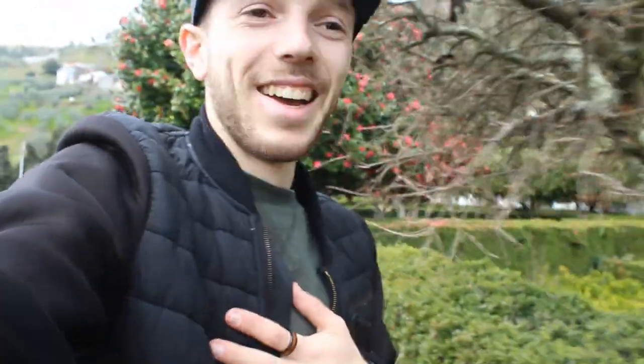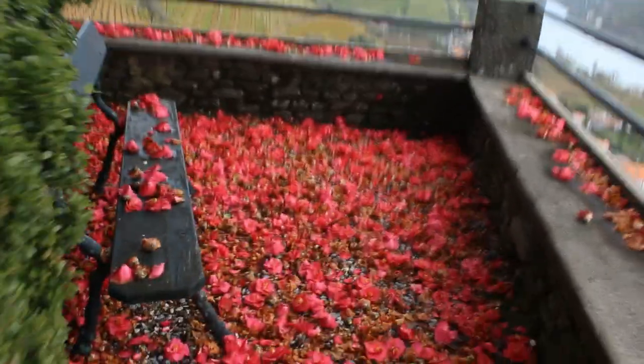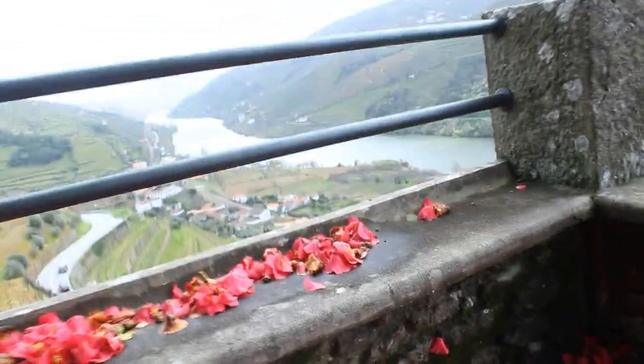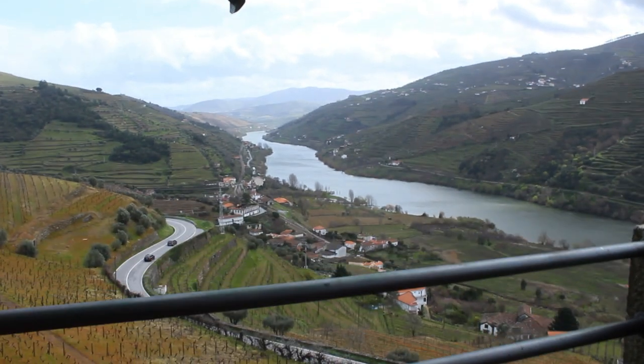Especially with Moreno. It's been such an incredible trip. I don't have words. Look. This is so beautiful. This is literally so beautiful. I could just sit here all day and watch the view. It's so beautiful.